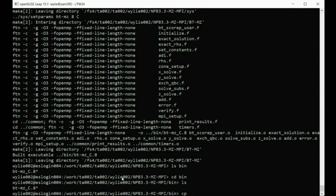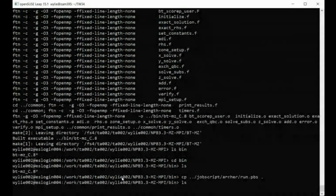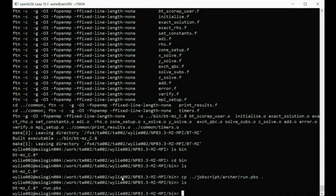You were provided in the tarball a set of job files. There's actually one directory up in the Archer subdirectory. We'll use the one just for running it as a starting point. So copy that into the bin directory, and we can take a look at that.